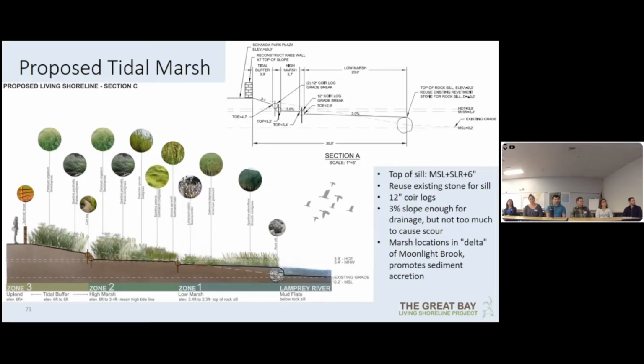We have these coir log grade breaks, basically partially to get elevation that we wouldn't be able to get on a nice slope, but also partially as a way to prevent the water running down the slope and causing a lot of erosion, and also to separate the high marsh, low marsh, and tidal buffer zones from each other.